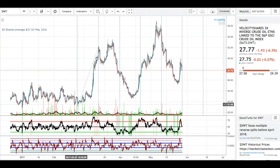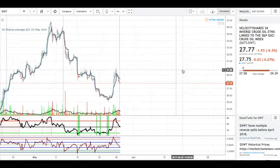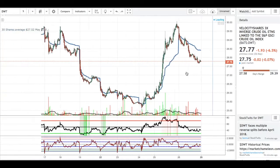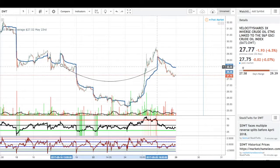How did I get this? I drew it from a low to a high, and we see that playing out here to a low to a high again, and we've got another one right here. So I think that we can expect some big moves coming up for DWT, but what's more interesting, if we go to a smaller time frame, is, you guessed it, this nice cup and handle that's playing out here.